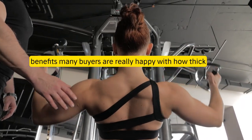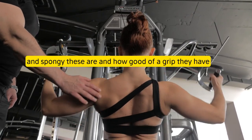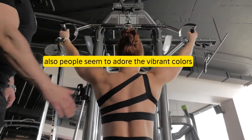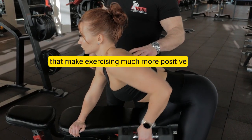Benefits: many buyers are really happy with how thick and spongy these are and how good of a grip they have. Also, people seem to adore the vibrant colors that make exercising much more positive.